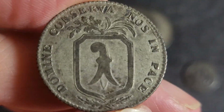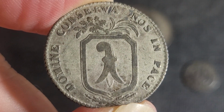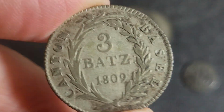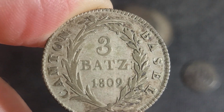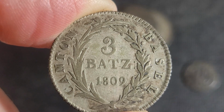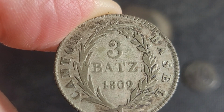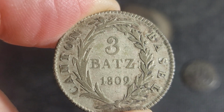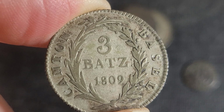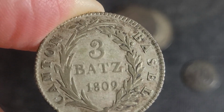And the next one that we have is a high denomination. This is a 3 Batzen, so this will be 30 Rappen, or 0.3 of a franc. It's the highest denomination that I have to show you guys. It is 3.9 grams. It is silver, but the silver content I'm not too sure. And there's only 2 dates of this one, 1809 and 1810.